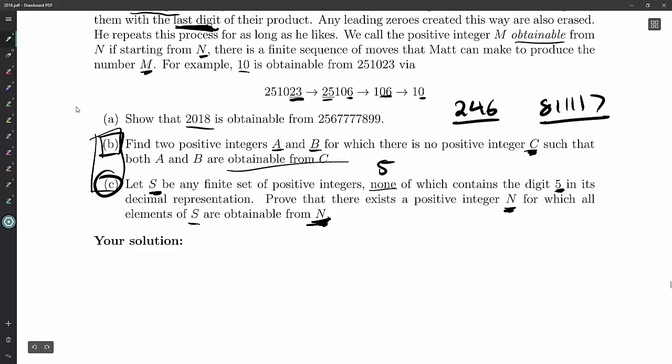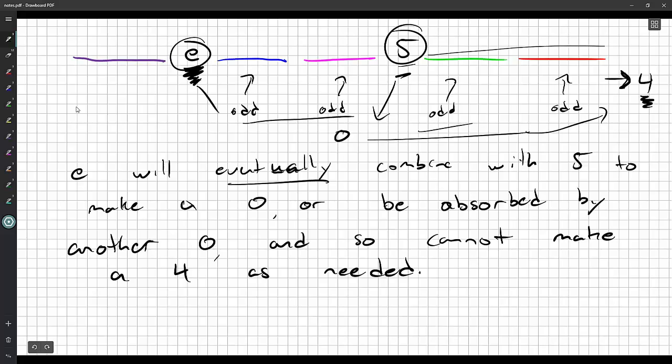Anyway, all right, let's talk about S, finite set of positive integers, none of which contains the digit 5, because we've seen how 5 and even numbers don't mix well. Prove there exists a positive integer n for which all the elements of S are obtainable from n. Okay, so I don't know what my finite set S is going to look like, and this is the problem. But I do know it's finite, so there's only so many digits.